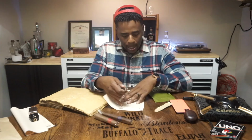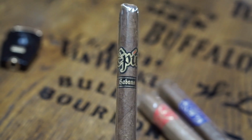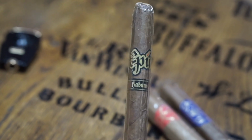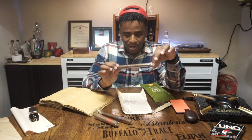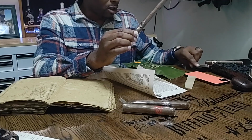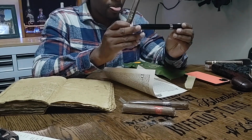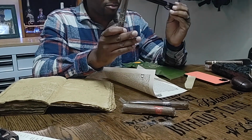And then finally, the Habano Lancerno. Let me tell you something. Lancerno cigars, this gauge of cigar, these are my favorite gauge cigars. I will admit to you that when I'm smoking a Lancerno, I usually have to punch it, right, to get a better draw.